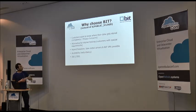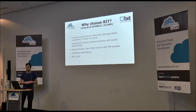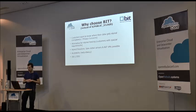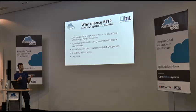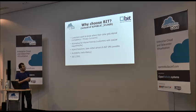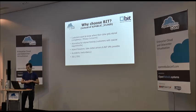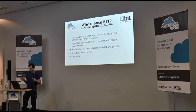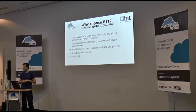Well, customers want to know where their data gets stored. So we make sure the data gets stored in our data centers, and we're not going to put it somewhere else. Especially after the Snowden era, you can say, the privacy concerns grew with our customers. They want to know for sure that the data is stored in our data centers on Dutch soil, and also for compliance reasons.